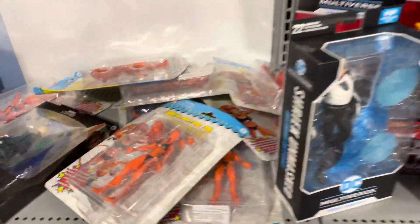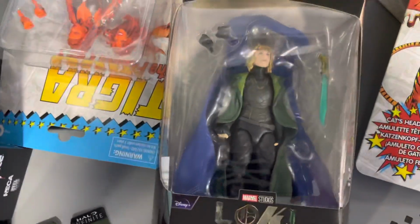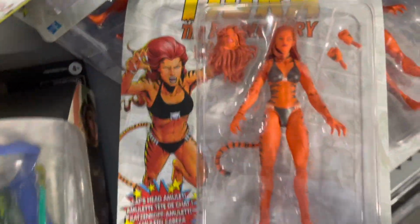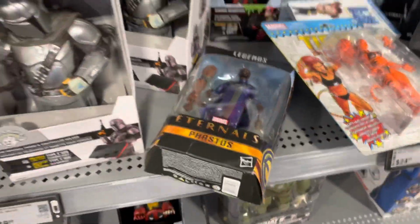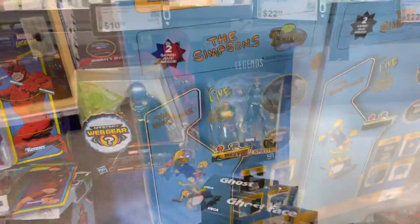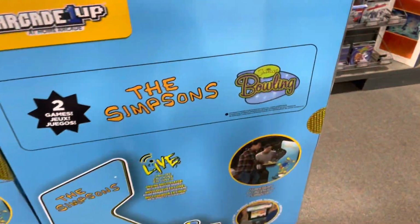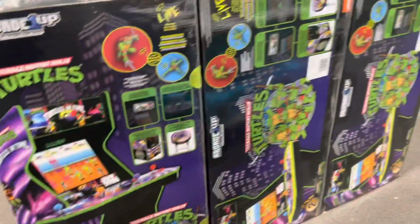And yeah, this actually was a Best Buy that I stopped in at. And had a couple figures I've never seen there with Tigra and Sylvie. And that one Marvel Legends from Eternals. Simpsons Arcade 1-Up. I haven't seen that yet in the store. I'd love to get it, but I have no room. And this is the new Turtles 1-Up.